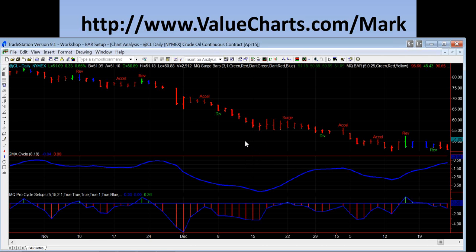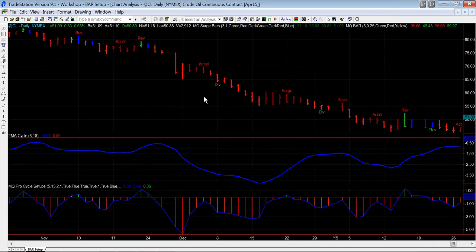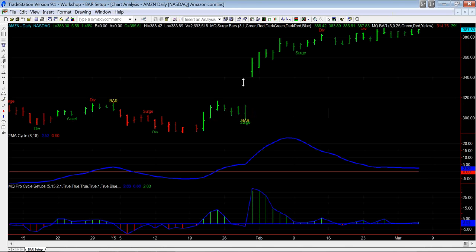So these are unusual tools as well. I don't know of anybody else out there who's created this. This is a little bit of a daring experiment, but we wanted to call out a lot of these setups that occur with cycles all the time that are really high quality setups. And then we wanted to create a tool with the surge bars that's going to show us when we're on track. That is so important. Let me just show you really quickly: knowing when you're on track, and when you're not. Let's try Amazon. So for Amazon, this is daily.